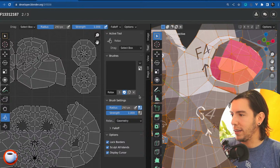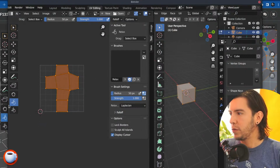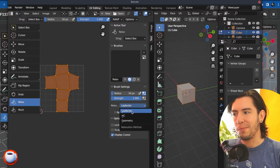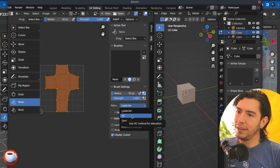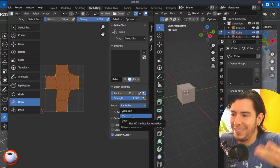Okay, where do you find this? In the brush settings. Let me show you in Blender here. When you have the relax tool selected, then by default it is Laplacian. The second one is HC, with a very useful tooltip again called use H.